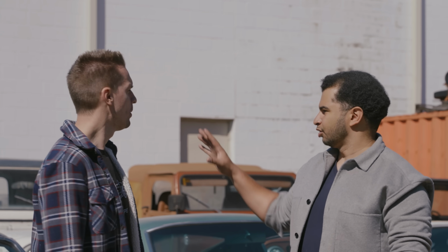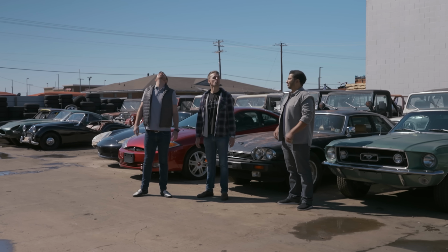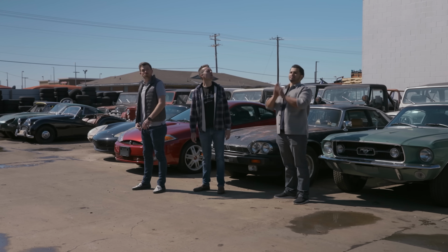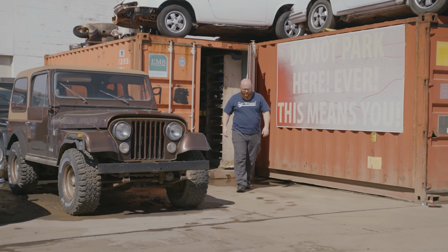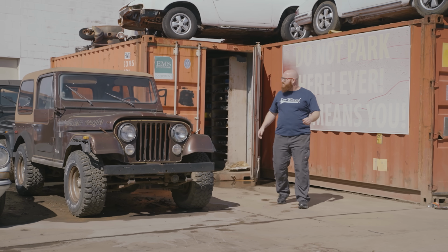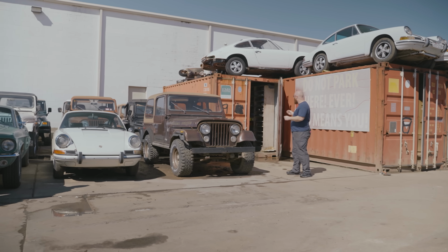Yeah, usually the wizard pops up right around now. Yes. And poofs in. Yeah, there's a lot of cars. He could show up in any one of them. Wizard! Wizard! Wizard! There he is. AutoTempest never ceases to amaze me, summoning me into a storage container. How you doing? Welcome, man.